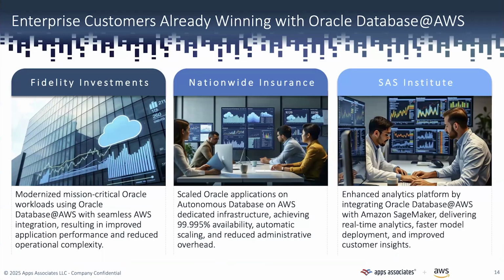So that was great. Are customers actually using this? Absolutely. Fidelity Investments, Nationwide, SAS, and numerous other customers since this service has been launched. These are some of the early adopters before it went GA that have taken hold of the service, and they've implemented it. So there are a lot of customers adopting it.